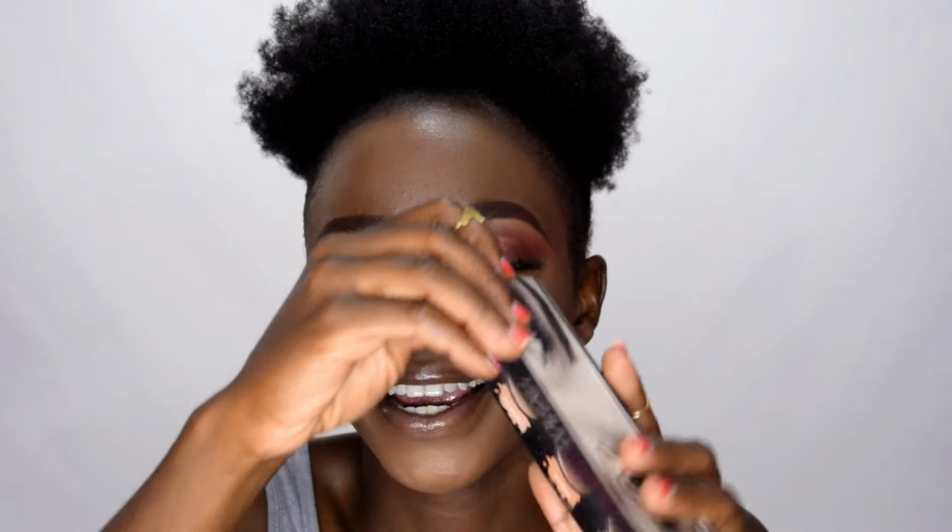I'm sure a lot of you guys have purchased highlighting palettes that have highlighting shades, and they give you, let me just pick one of my highlighting palettes. So I picked up two of my palettes that have bronzing shades and highlighting shades and also contour shades. So this is my Fable highlighter. When I got it, I was like, okay, there are three shades in this highlighter right here.